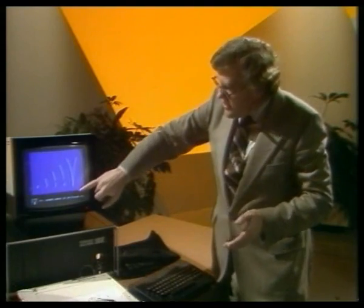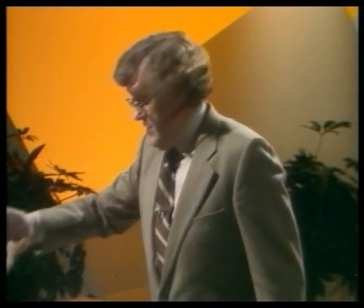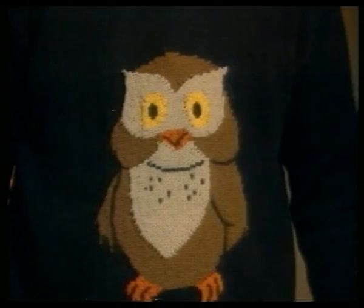Of course, the computer doesn't recognise these shapes as such. All that it knows is the colour and the position of various dots. It can't tell what that picture is any more than that sweater knows about that rather curious owl you've got on your chest.